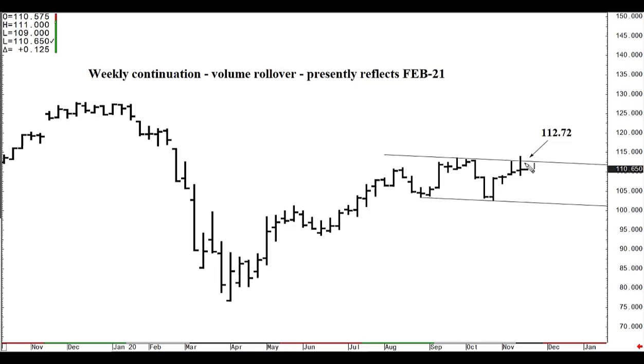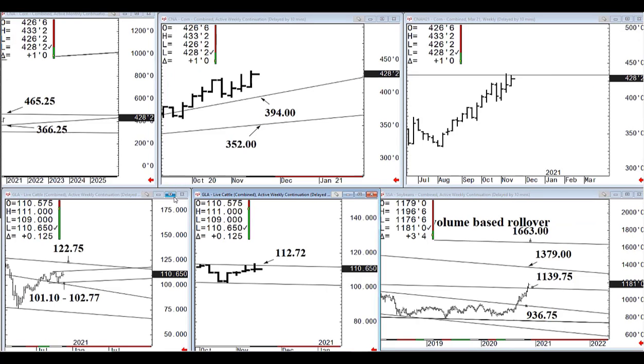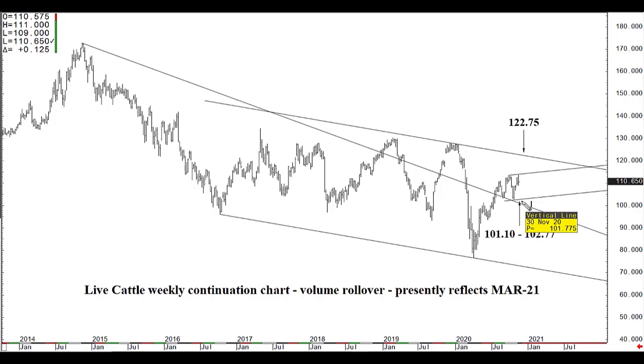And it can contain buying into December trade, and below which the market, I'm going to say, is susceptible to falling back to this lower support region over the next 2 to 3 to 5 weeks, somewhere in there. And then if tested, that's a big question, but if tested, the 101.10 to 102.77 area can absorb selling through winter into spring trade, and above which I am still expecting the 122.75 formation over the coming months.